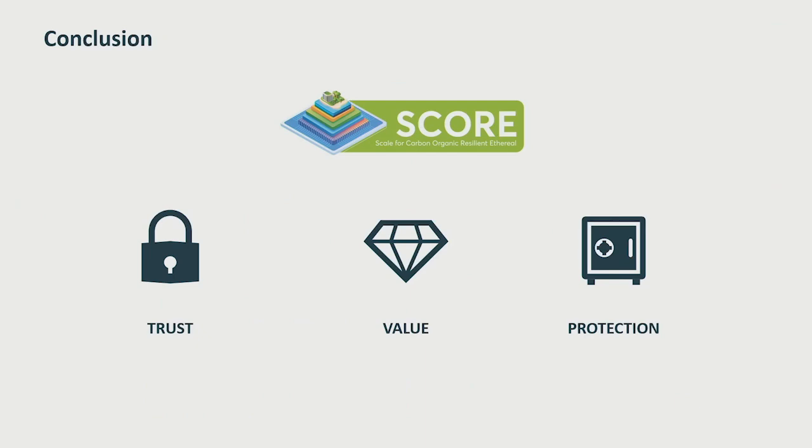In conclusion, we believe that these score and services that we are producing should deliver more trust, value, and protection in the carbon market, and so support the entire value chain. Next slide.